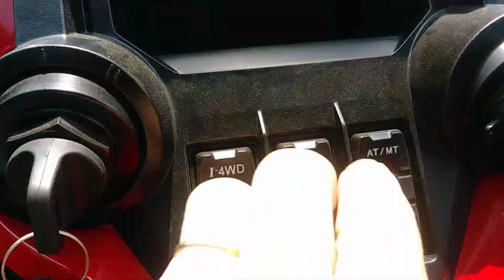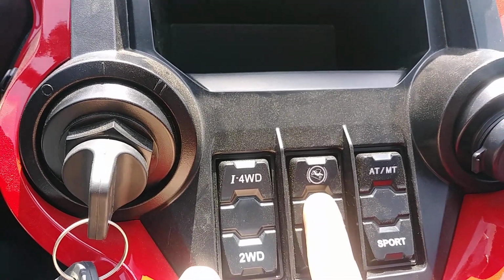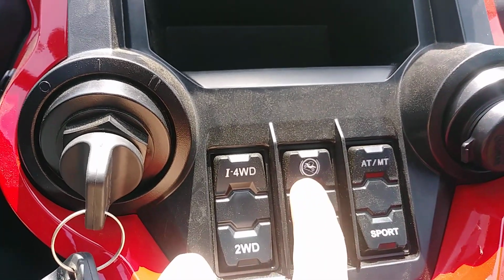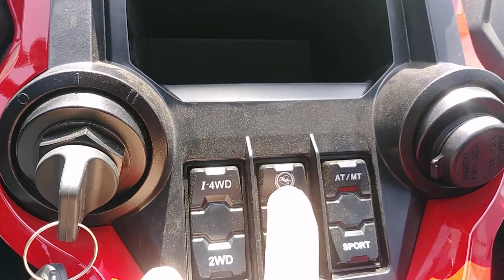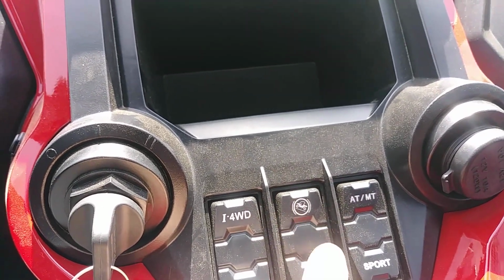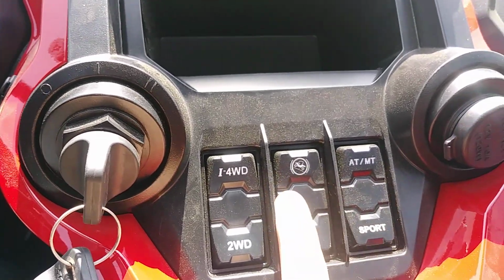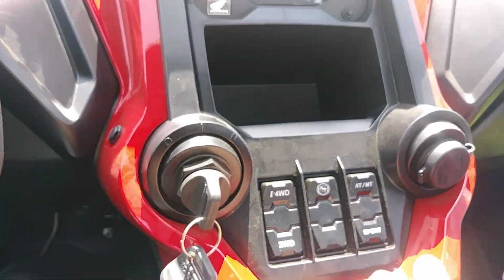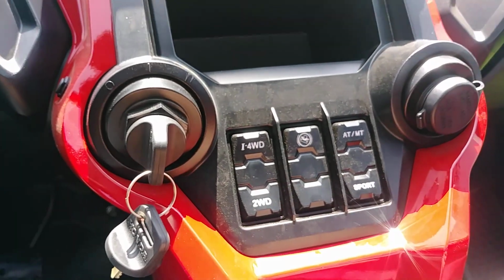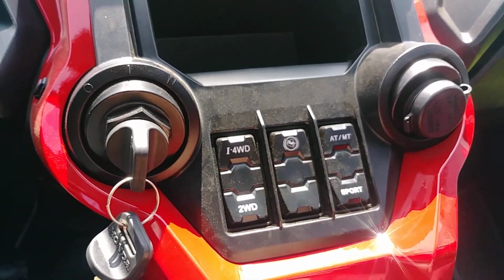This right here is hill climb stability mode, I think is what it's called. I may be way off with the name, but in a nutshell, if you're going up an incline and this is not on, you're going to roll backwards when you let off the gas and come to a stop. This applies the brakes when you come to a stop and let off the gas, preventing you from rolling backwards. When you push the gas, it will release the brakes and you'll move forward.